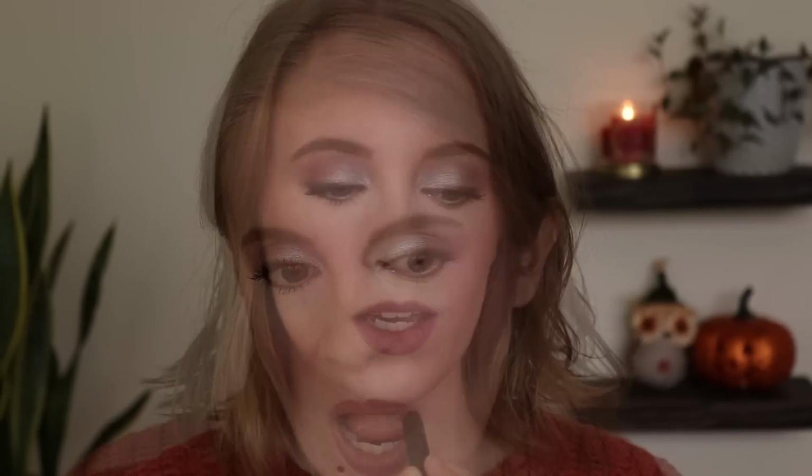So I think I'm gonna go with the e.l.f. matte lip color in Tea Rose, just because I feel like that's gonna go best with this eye look. And honestly, this is the best matte lipstick option if you want something matte but you don't want to wear a liquid lipstick. It really does have great staying power without feeling like a liquid lipstick. These have been around for so long and I still love them. I don't know why I don't use this one more often.